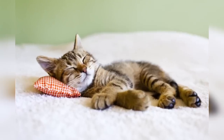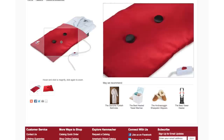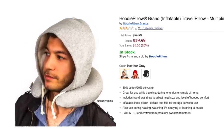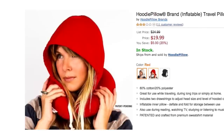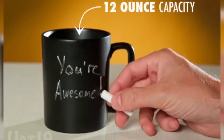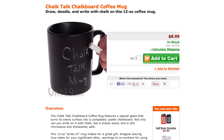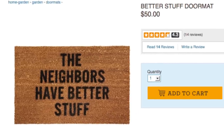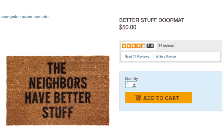You'll need a nap after catapulting cameras, but be sure to first warm your PJs up in this PJ warming bag. And then fall asleep in comfort and privacy with your hoodie travel pillow. Wake up and tell yourself you're awesome with this chalk mug that you can write on. But even with that in your possession, the neighbors probably still have better stuff, doormat.